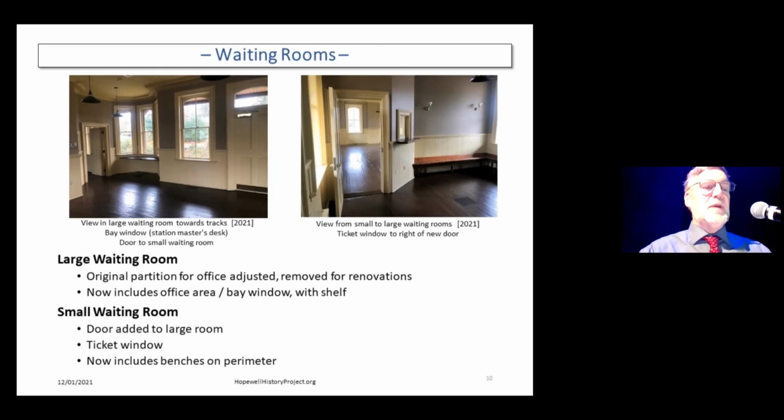And then to the left of the bay window is a door that was added during the renovation to connect these 2 rooms, because originally there was the station master's office in between anyway. Then the picture on the right is the view from the small waiting room looking out that same door to the large waiting room. And on the right is a little window. So that was the ticket window for the ladies' waiting room that had access from the inside from the station master's office. So when you're in that building now, you understand why those things are there, right? Next slide.